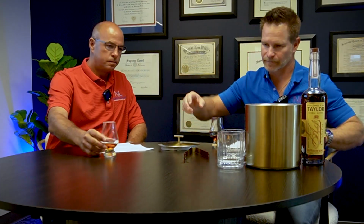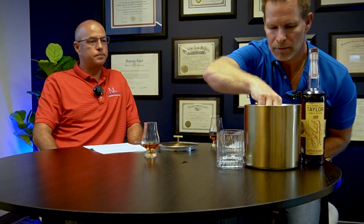Yeah, definitely real smooth, caramel, buttery, real nice. Very little burn, and it leaves that nice lasting taste on your palate. Yeah, that's real good. So that's a very good one. Let me get out a cube here so you can see the difference. See if I can do this properly.